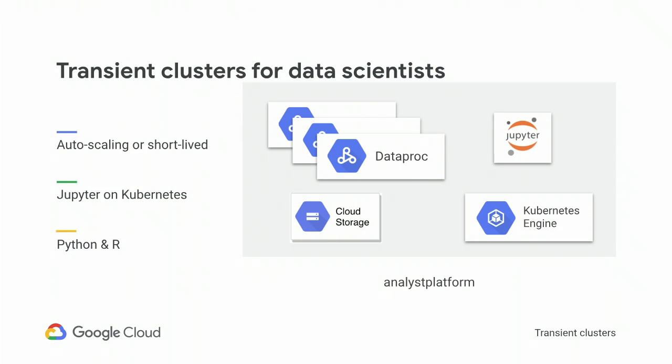OK, so that was talking about the clusters that we provide to our data engineers. Now I'll talk a little bit about our data scientists. Now, they have a slightly different need to our data engineers. They will need to carry out ad hoc analyses, and for that reason, we always need to have clusters available for them to do their work. It takes 2 or 3 minutes to spin up a Dataproc cluster, so what we never want to do is leave our data scientists sitting around waiting for a cluster to spin up. We need to give them much more immediate access to that.